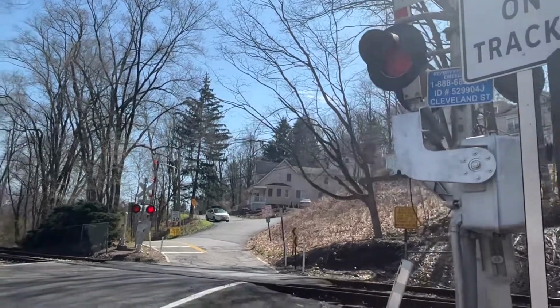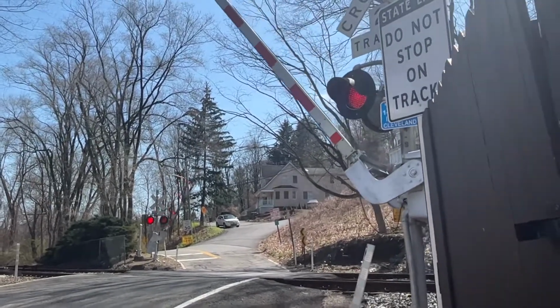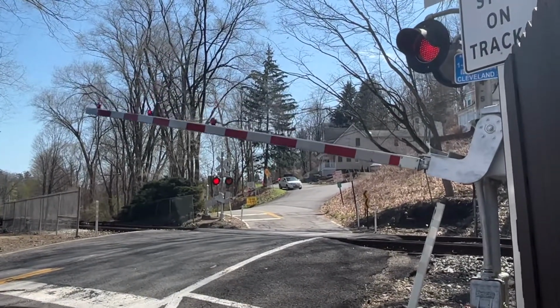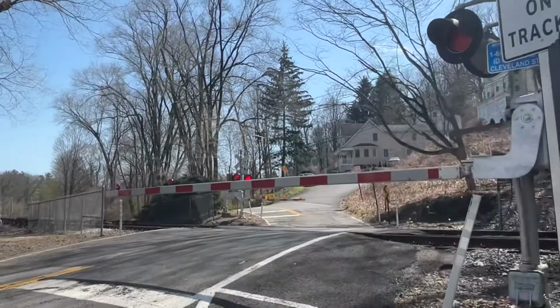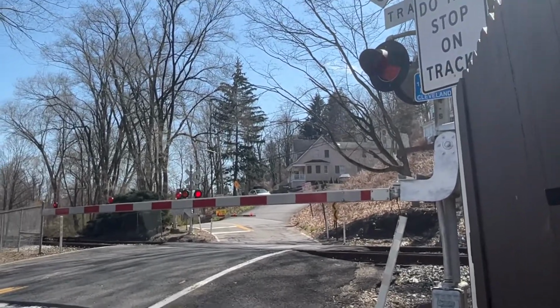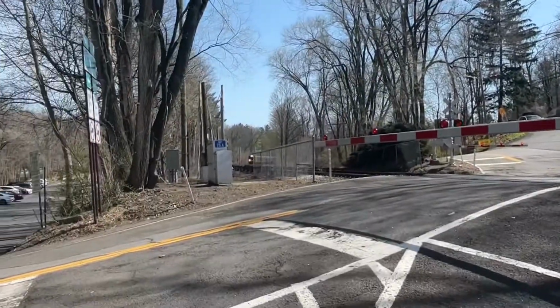Oh, here comes a train. It's a railroad crossing. We're not going to the track. I'm not, Elinor. Yes, it's a crossing gate. It's a nice bell. There's a train. Oh, here comes a train.